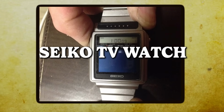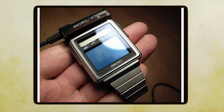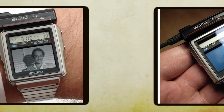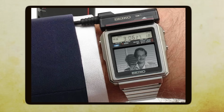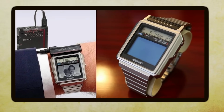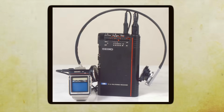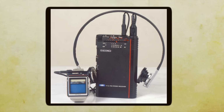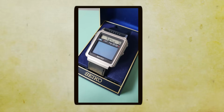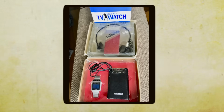Seiko TV Watch. The Seiko TV Watch, my dear ones, was exactly what it sounds like, a wristwatch with a built-in television. This was decades before the Apple Watch, so you can imagine our surprise when it came out in 1982. For its time, it was nothing short of revolutionary. The watch had a small black and white cathode ray tube screen and a tiny antenna, all neatly packed into a wristwatch.